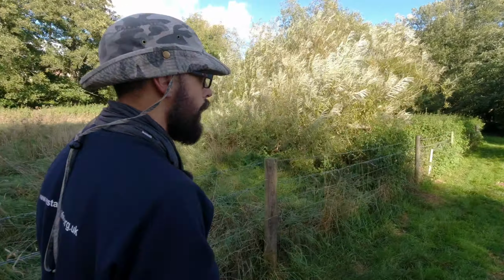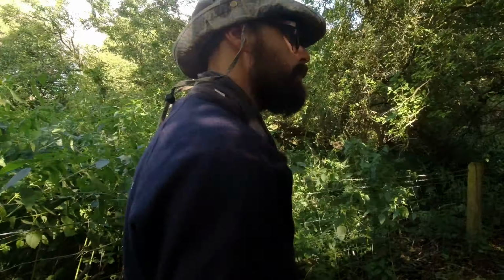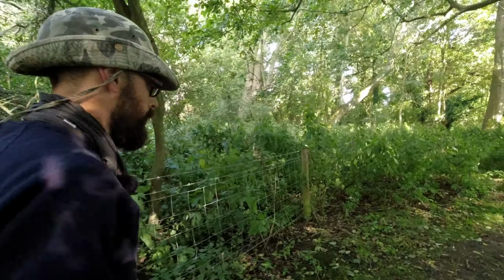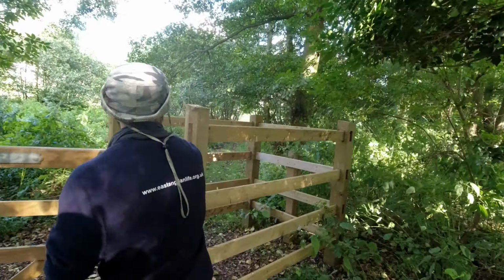I just know that this was a primary source for the hops. It's a very fertile land, right? Yeah. Because of the river, and because of the trees and the leaf litter and everything. Yeah. You couldn't ask for better growing conditions.